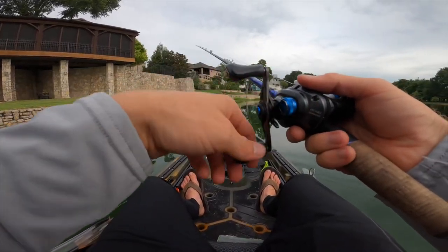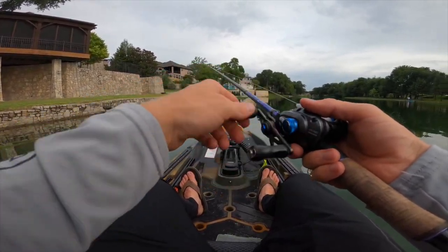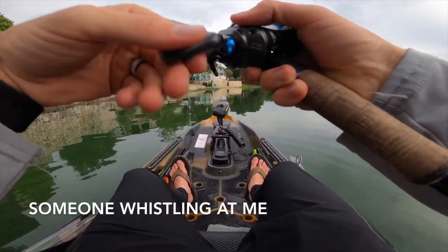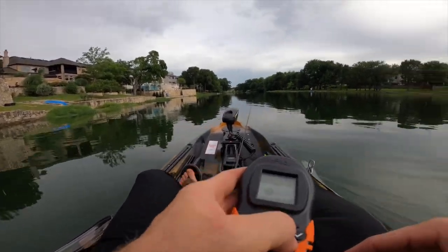All right, y'all, this is cool. I've now just got it on the one speed, the lowest setting, and I'm just kind of cruising along the bank as I make these casts. Comfortable seat. This is too cool. Yes, sir. Let's go see what this guy wants.